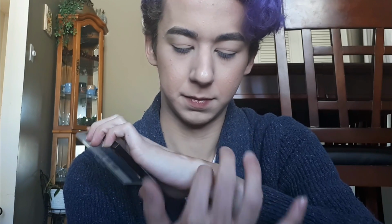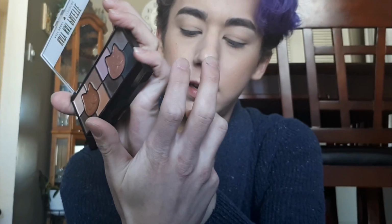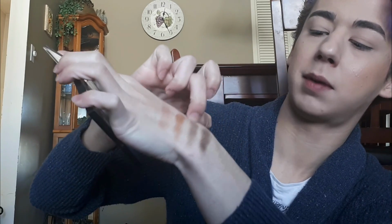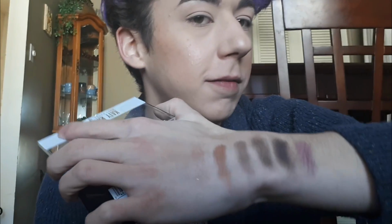Then you get this nice dark brown right next to it. Bam. And you get, what is this? Almost like this gray kind of brown color. So this one's more of a taupey brown, that one's more of a darker brown. That one's a brown with a gray undertone. It's very dark. I don't know if I'll use that shade. And we get this purple shade, running out of fingers. And then you get this purple shade. They're very buttery and soft, and they're very buildable, which I like. So that is all of the shades swatched so far.